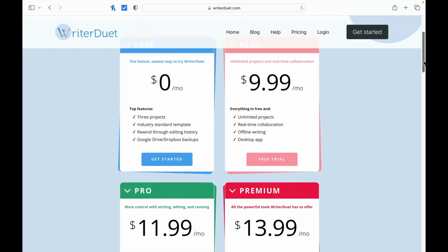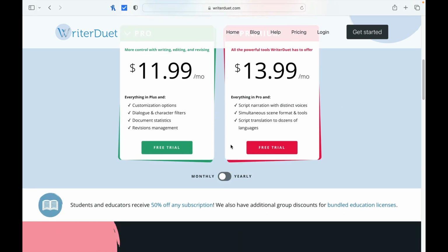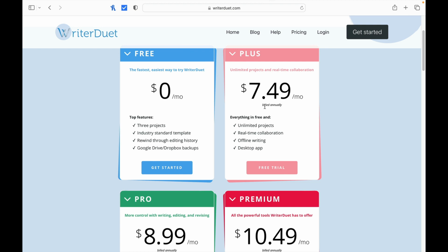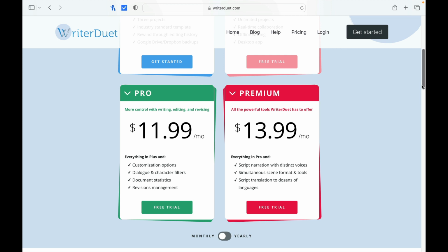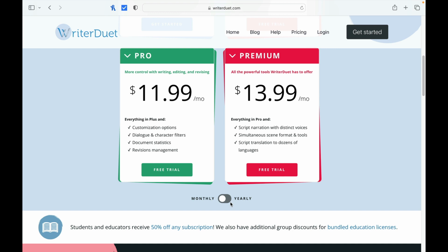As we look at these, I'm not really excited about all these different prices, but the nice thing is these are what you pay per month. I like the yearly prices, where you pay one fee for the year, because the prices are a lot more reasonable: $7.49 for the Plus, Pro $8.99, and Premium $10.49, which is about the same price as the Plus version, and you get all the bells and whistles. So if you're thinking of doing this, make sure you go with the yearly subscription prices, because I think that'll do you better. Also, if you're a student, this is one thing to always take advantage of: 50% off any subscription. So there's something to think about.